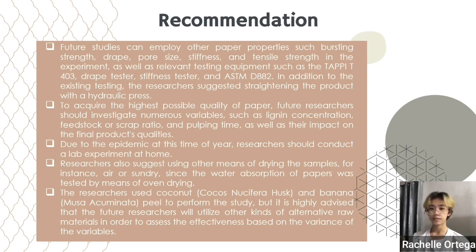Due to the pandemic at this time of the year, researchers should conduct the lab experiment at home. Researchers also suggest using other means of drying the samples, for instance, air or sun drying, since the water absorption of papers was tested by means of oven drying. The researchers used coconut, Cocos nucifera, husk and banana, Musa acuminata, peel to perform the study, but it is highly advised that future researchers utilize other kinds of alternative raw materials in order to assess the effectiveness based on the variance of the variables.